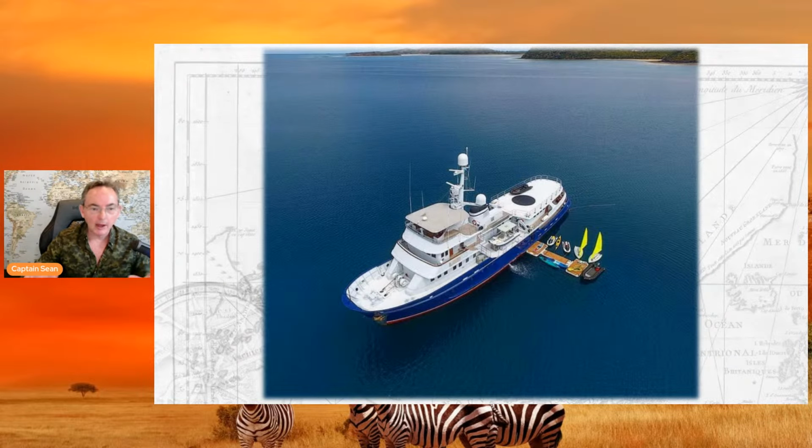So we also have a featured vessel. Now, a lot of the tours and things that we're going to be discussing today are going to be inland, but you can still do Mozambique and Tanzania in conjunction with a yacht.